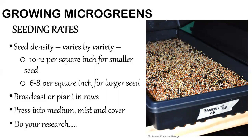Once the seeds are on the soil, then you're going to press them into the medium with your hand to make sure that there is good contact between the seed and the medium itself. You need that contact in order for them to germinate. Once you've done this, then you're going to mist them and then you're going to cover them with the clear lids or the board or the towels or the paper towels. Okay, keep them in the dark for the first few days.